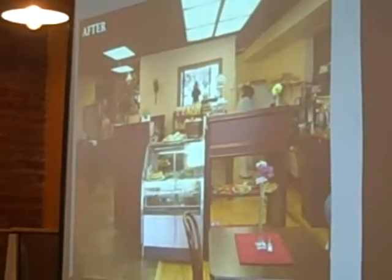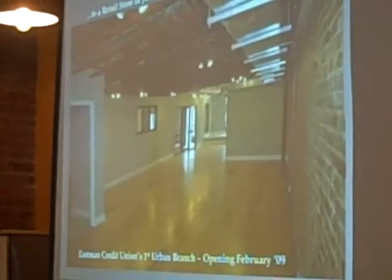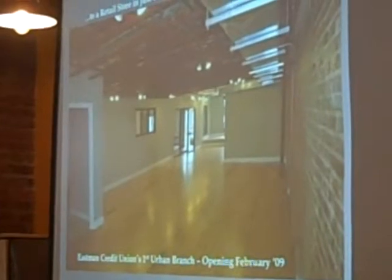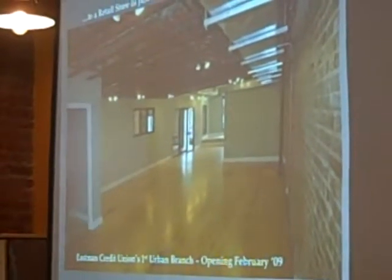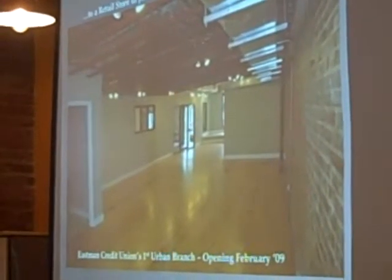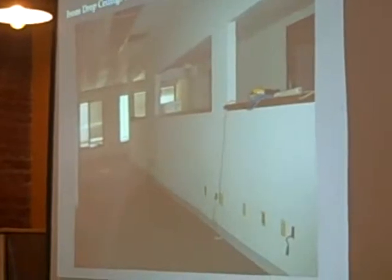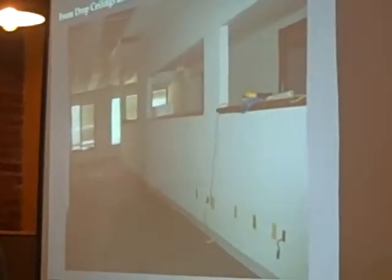This is Divine Cafe and Catering. This is an old dentist office. I mean, this is anywhere USA. You wouldn't know that that was in a downtown building. So we gutted everything out, and now, I mean, you definitely know you're in downtown when you're in this space. This is Eastman Credit Union's, they're kind of their pilot urban model.